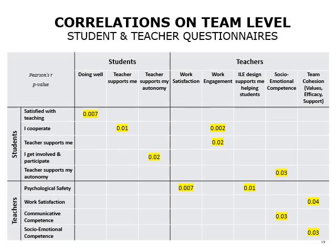But perhaps the very interesting thing is that when comparing them on the teacher's questionnaire, work engagement correlates with I cooperate and the teacher supports me. So work engagement seems to be very, very important. So the socio-emotional competence correlates very well to teacher supports my autonomy. And my question to you maybe, what do you think that is all about? And how does that relate to relational pedagogy?